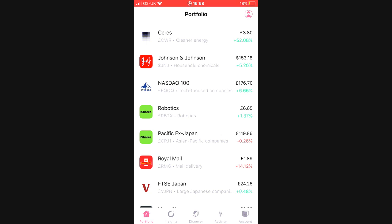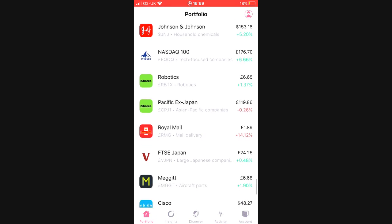And then the Nasdaq 100 or EQQQ is going to be my slice of the tech companies such as Amazon, Google, Tesla, Apple and Microsoft. All of them are incorporated in that one. That's going to be my slice of doing that because I really can't afford an Amazon or a Google share on its own. It would bias my portfolio.